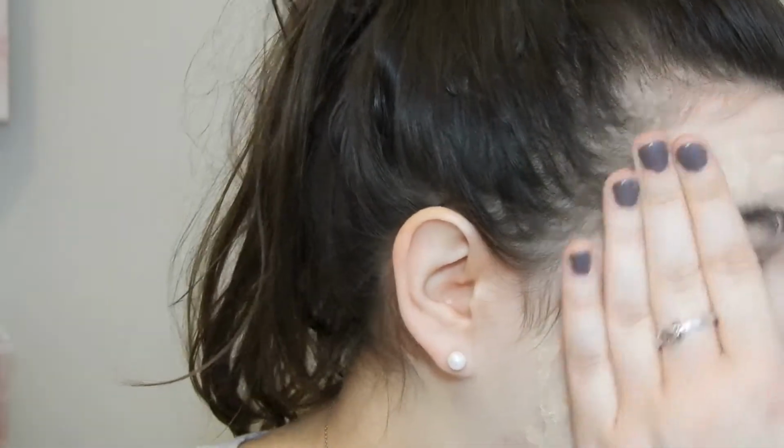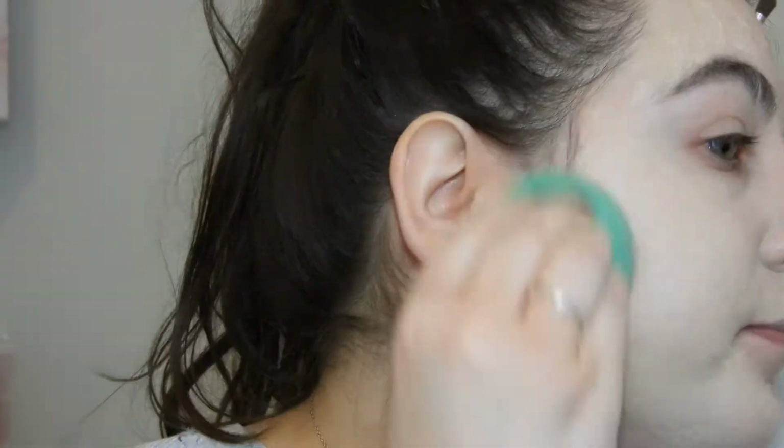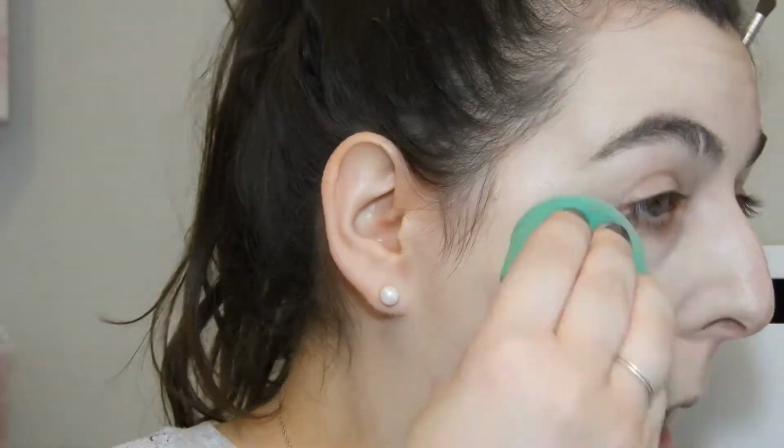So we're going to try a second layer to see if it is buildable. And just putting it on more of the problem areas here. So I would say this foundation builds up to a medium coverage. As you can see, I still have some redness popping through, but it is definitely more covered. So I would definitely consider this a light medium foundation.